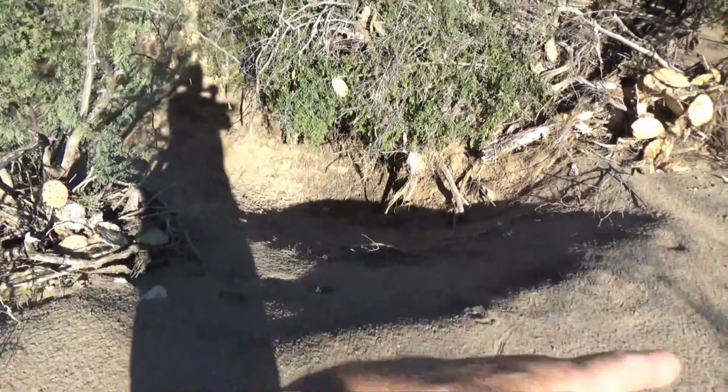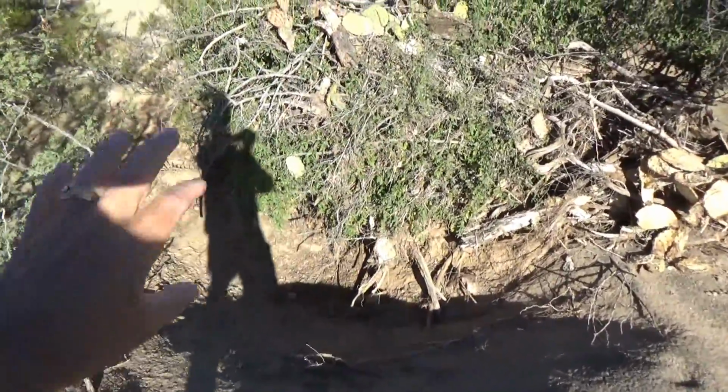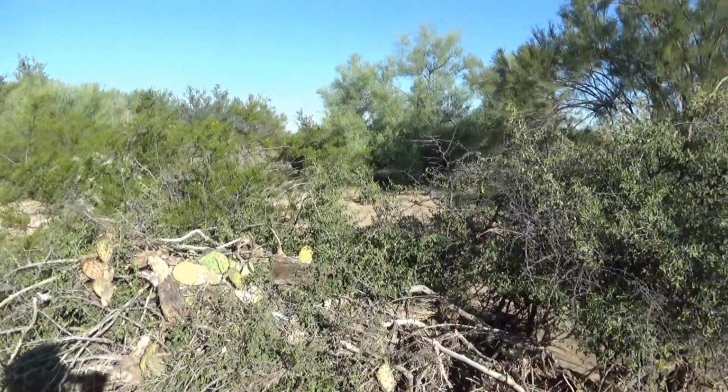A big old washout, the water just churning. Here's the power of Mother Nature.